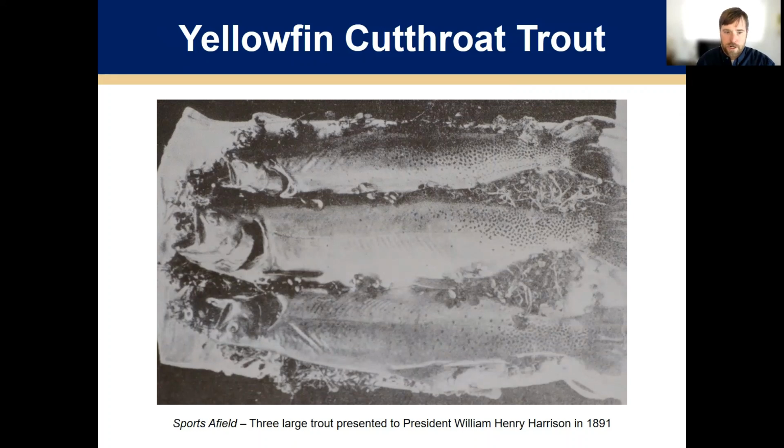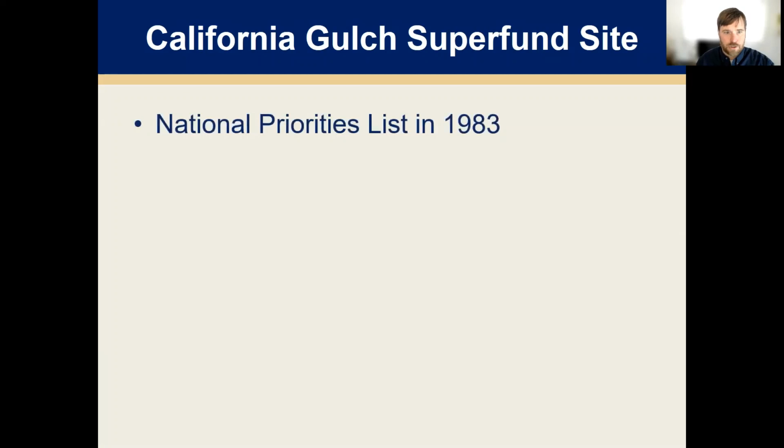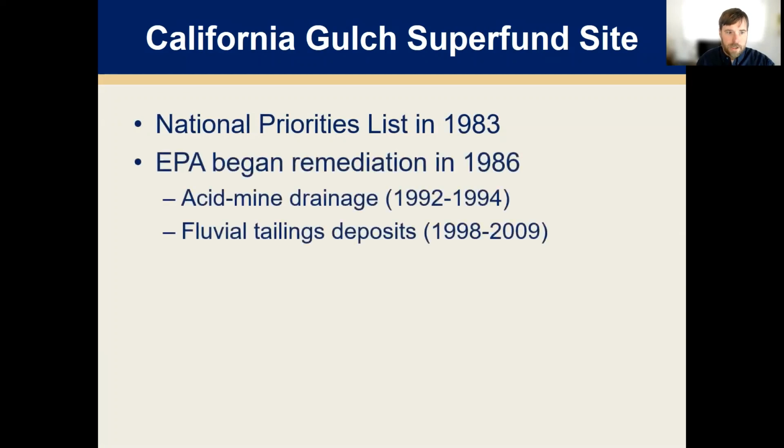And so this photo here is the picture of 3 trout presented to President William Henry Harrison in Buena Vista, Colorado in 1891. So all of this metals pollution and natural resources damages led to designation of the California Gulch Superfund site. It was added to the National Priorities List in 1983, and the EPA began remediation in 1986. Remediation included treating those point sources of acid mine drainage, those mine drainage tunnels. And so those were remediated in the early 90s.